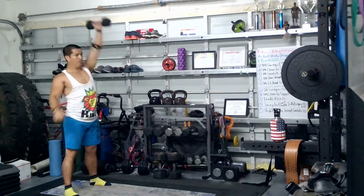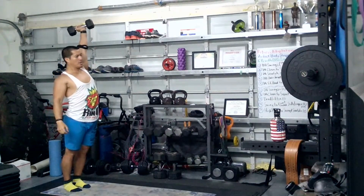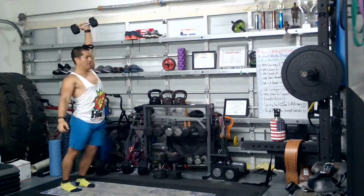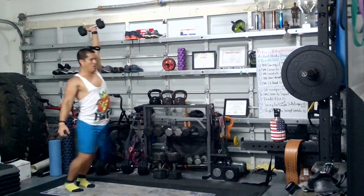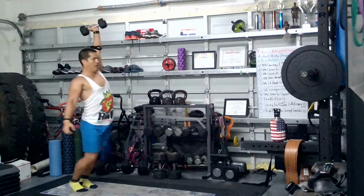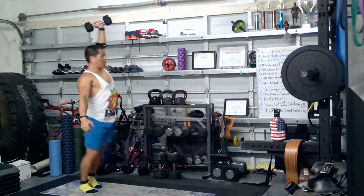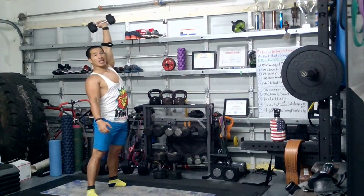Snatch it up. Stabilize the shoulder blades. Keep it down. And let's go. 1, 2, 3, 4, 5, 6. All right. Now we have snatches.